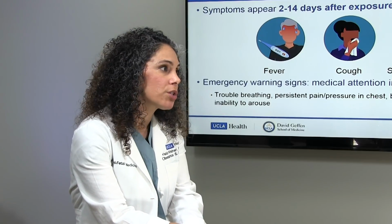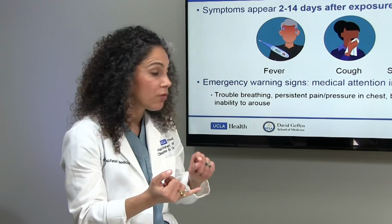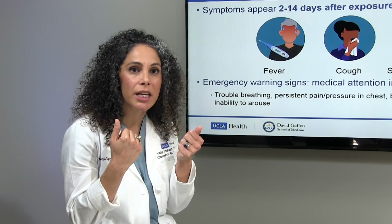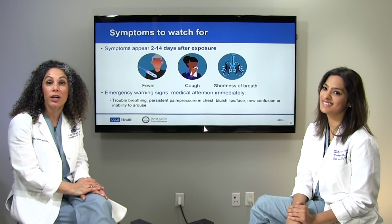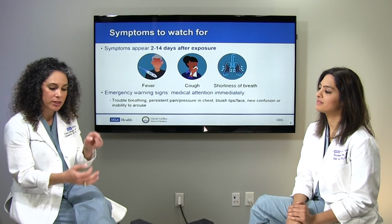And it's really important to know there are some emergency symptoms. This is if you are having trouble breathing, persistent chest pain, getting blue in the face and the lips. Did you see there? I didn't touch my face. We get confusion or inability to arouse a loved one. Those are emergencies. But the classic symptoms, really fever, cough, shortness of breath.